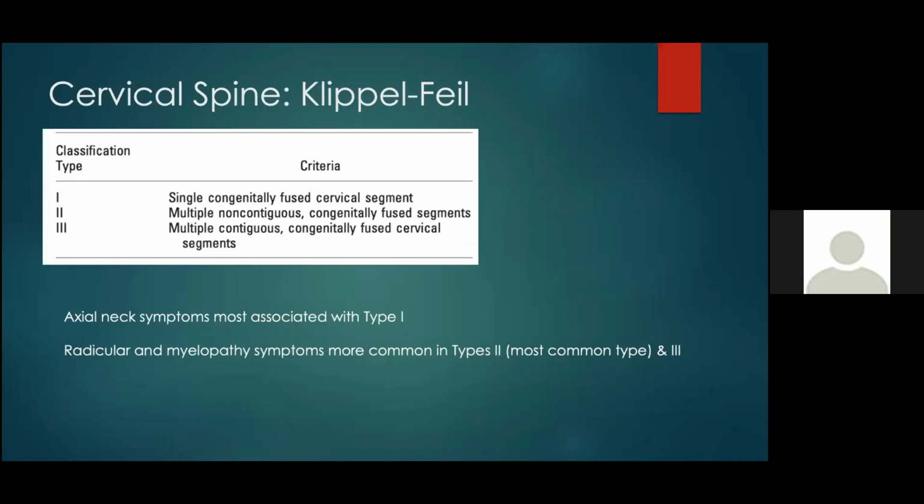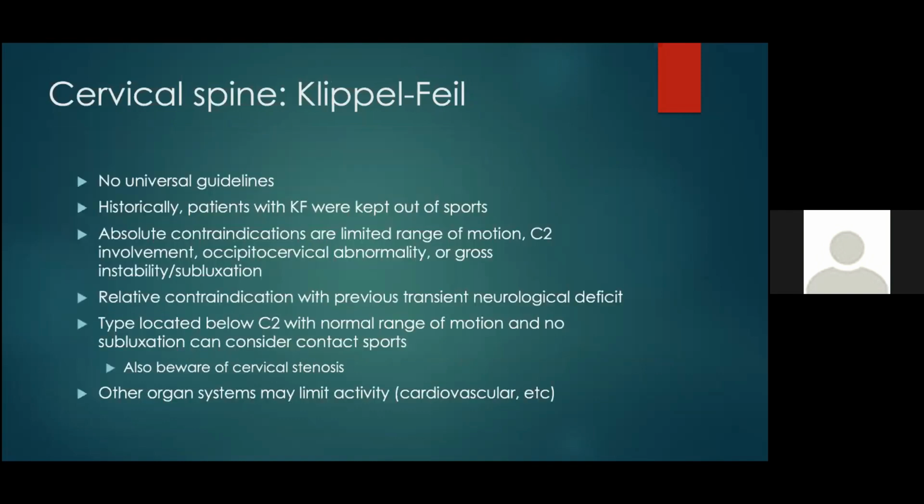Oh, and there's this slide that just reiterates that the paper that popularized this classification scheme essentially found axial neck symptoms more common with type 1 and type 2, and type 3 more commonly with radicular symptoms. There are no universal guidelines for patients with Klippel-Feil, not surprisingly. There are some absolute contraindications, and historically these patients have been kept out of sports.